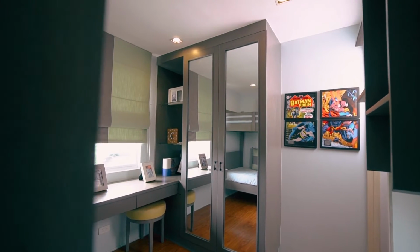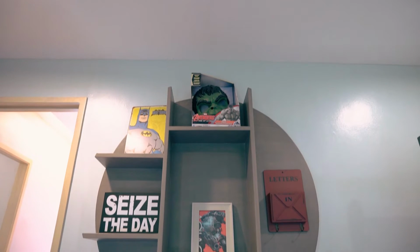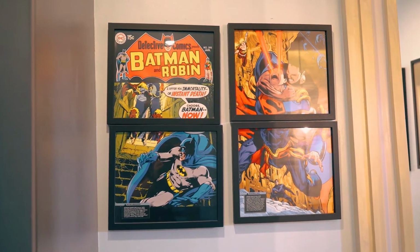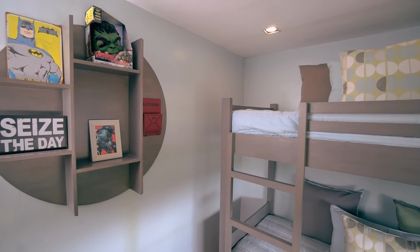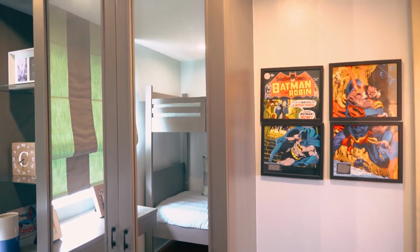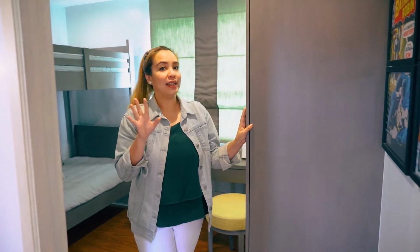So ito, they have their double bed and they have their own stuff din dito sa cabinet, and they have their tables as well for their stuff like collectibles, toys. Ayan, pwede nilang i-display yan dito. And dito rin sa side na to kasi very spacious yung wall. So, pwede niyong paglagyan tulad dito ng kanilang mga collectibles. Ayan, also posters of their favorite artists or favorite bands, music artists. Ayan, pwede rin dito. Para magkaroon ng personality yung kanilang room.